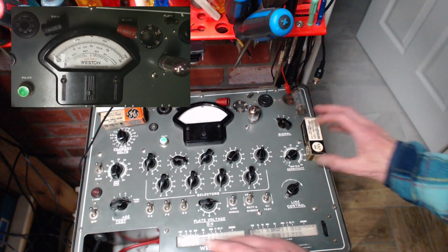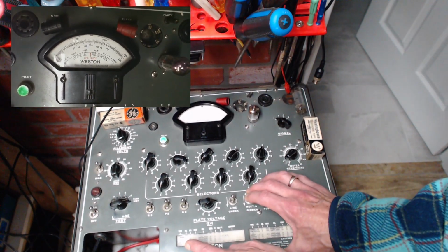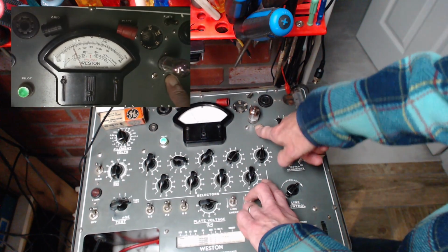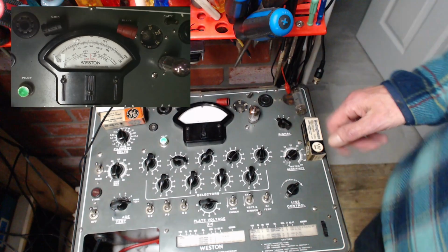Oh, what happened there? We got a nothing. Oh, I'm pushing the wrong button. No, I'm not pushing the wrong button. Tube not making contact. That's what's happening. My sockets are worn out in the tube tester. That's all. We're in the good.